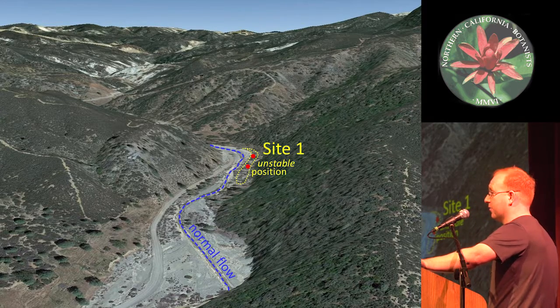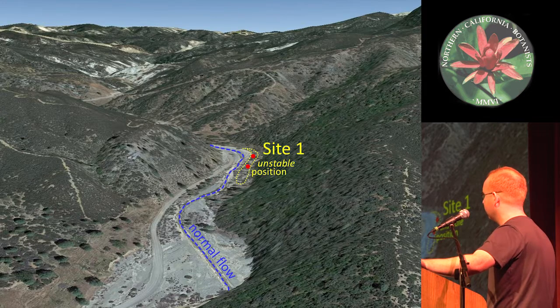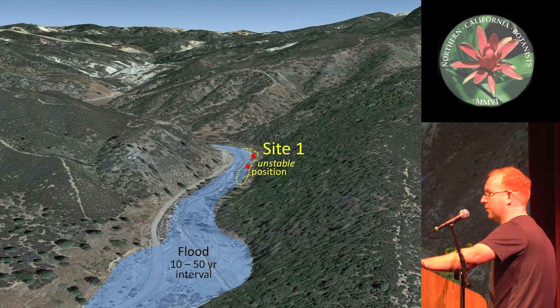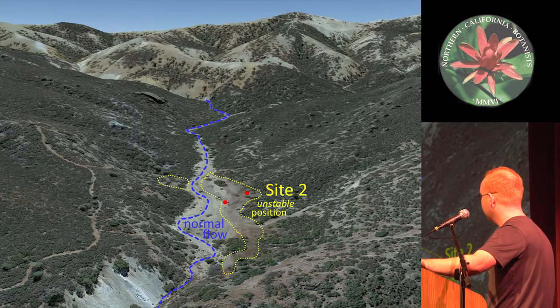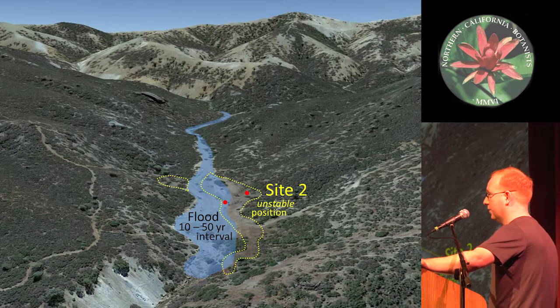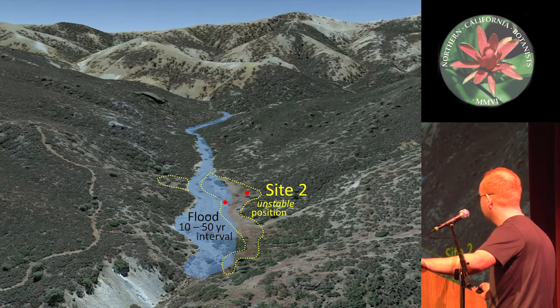Every 10 to 50 years, we have extreme flooding events that push out a lot of alluvium, and some of that alluvium will actually cover the population. Here's site 2, a very similar situation, where you have an alluvial deposit and the population distributed along the edge, with the channel running through it. And then every 10 to 50 years, you get flash flooding events. It'll flush a bunch of sediment down there and partially bury populations. It's a very dynamic, naturally disturbed habitat for the species.